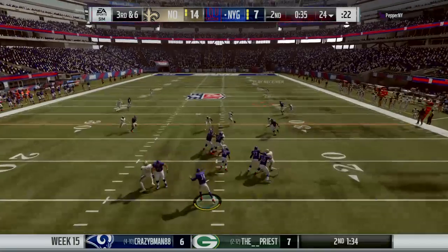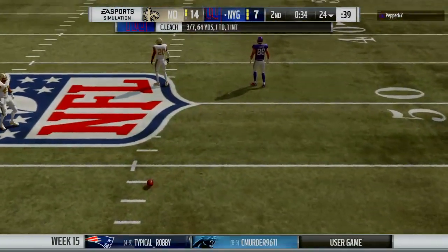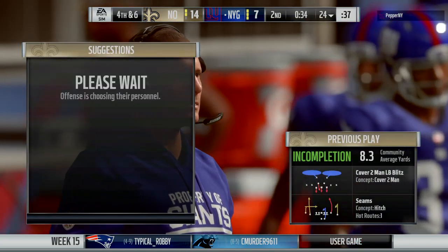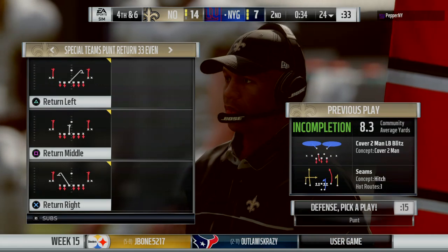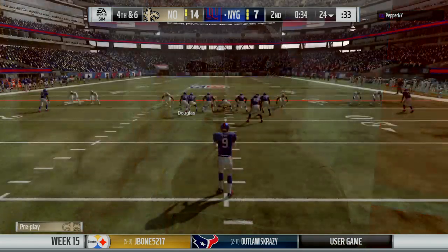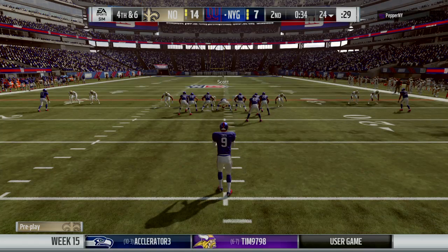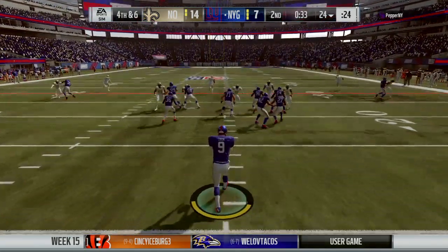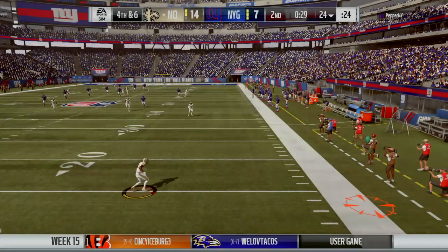Operating from the gun, Leach, and that is incomplete. Certainly looked like they were getting ready to convert there on third down, but what an effort to get his hand on that one, knock it away, and that brings up a fourth down decision. Here's Riley Dixon now, as he'll kick it away for the second time. He gets this one away, and boy, it's another boomer.